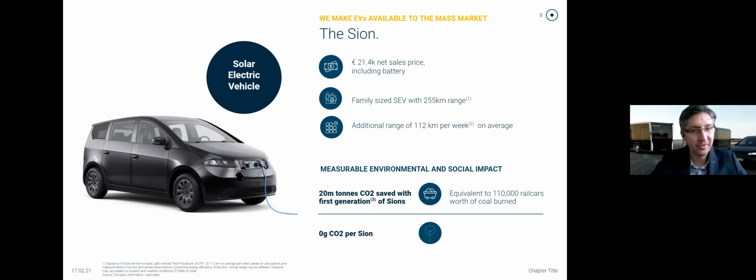The result of this strategy is to develop this vehicle. So a small family vehicle, 255 kilometer range, 21,400 euro without tax, including the battery, but on top with solar integrated, which means 112 kilometers per week of kilometer coming directly from solar energy. Kilometer you don't need to pay for, kilometer you don't need to plug in your car for, which is the average kilometers done per week by a commuter, by people using a car to go commuting in Germany. And that was exactly the goal.